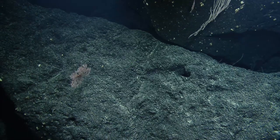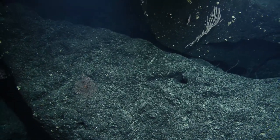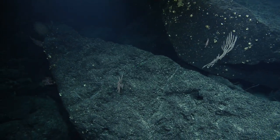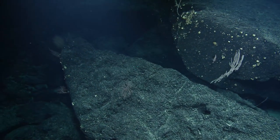Noted that there were some pockmarks in some of these boulders. Oh. Never mind, he says. He says, never mind. Okay, we can just carry on. Okay.